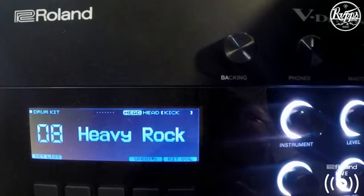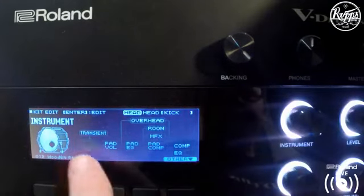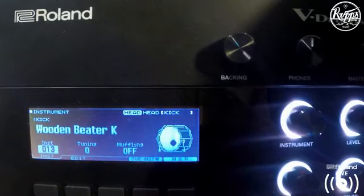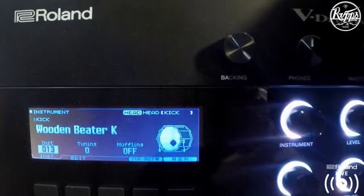So to James's point, let's show what layering sounds like. The kick drum right now has that sound to it. I see it has instrument highlighted here, so I'm going to press enter. It tells you which kick drum you're using, and the sound sample here is wooden beater kick. So you get that super heavy attack, which gives it a real nice punch through the system.